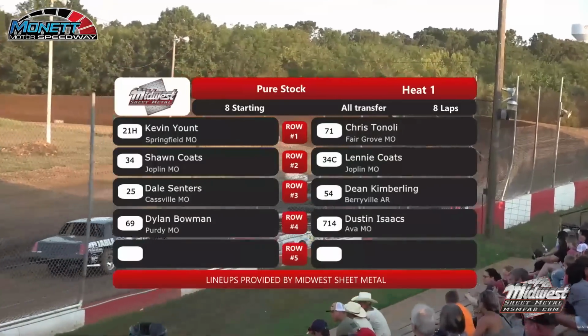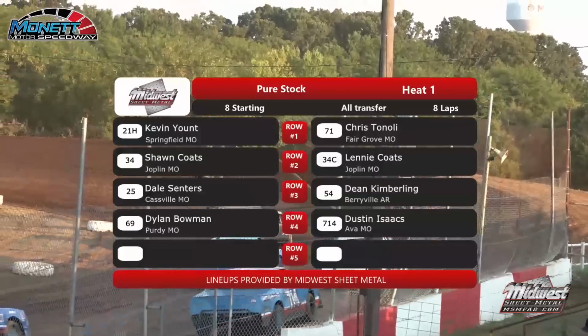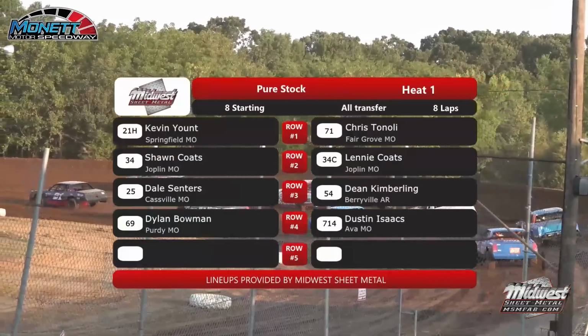Sean Coates and Lenny Coates side by side. 34 machine of Sean Coates on the inside. Lenny Coates on the outside.